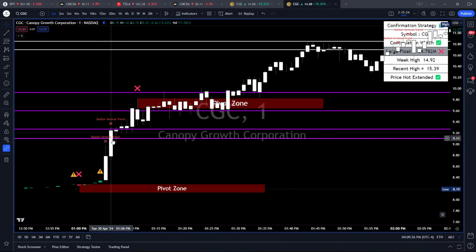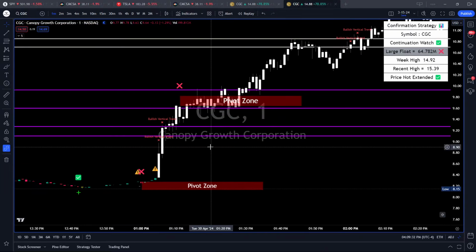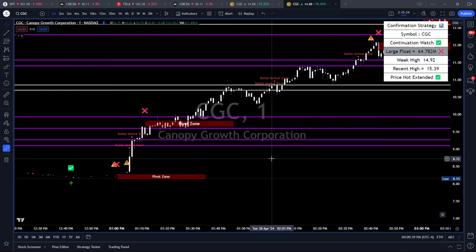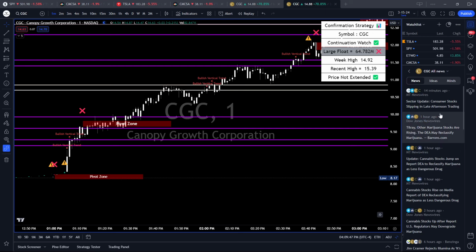And from there, we started to tap into resistance levels, close above, hold, and continue, and just make new highs. Now, there are some concerns here with CGC, but let's first dive into the news on CGC. We'll click on this, and we'll go to, let's see, right here. Here are some news articles just in TradingView on CGC.